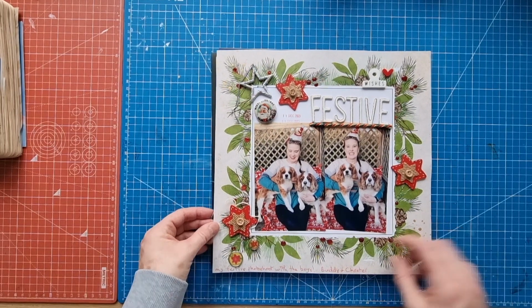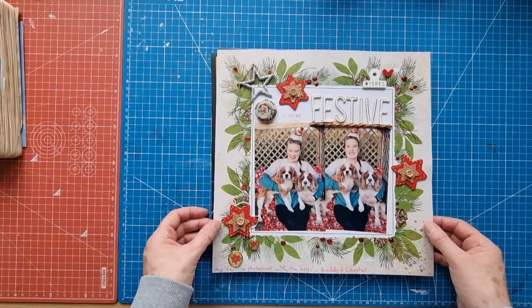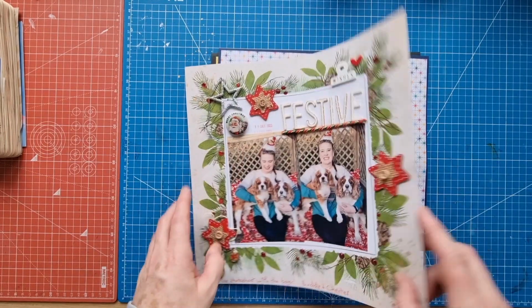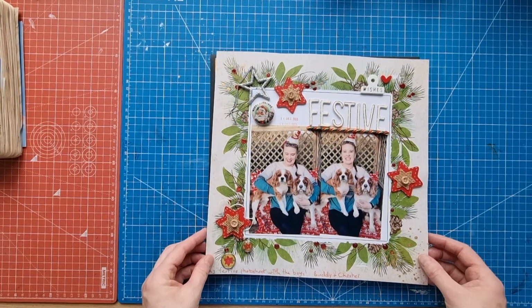So this is just my festive photo shoot with Buddy and Chester. This is the Vicky Boutin pattern paper, one of the four sheets that I had left of Christmas pattern paper. I'm pretty sure I said I would use that side, but in the end it was perfect for these photos. And yeah, absolutely stunning pattern paper.